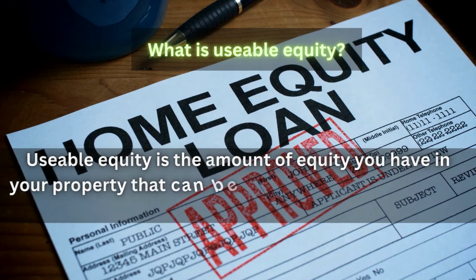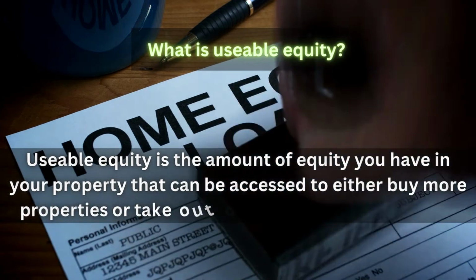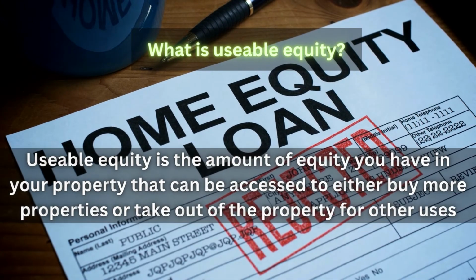Usable equity is the amount of equity you have in your property that can be accessed to either buy more properties or take out of the property for other uses. Not all your equity is usable, and it only becomes usable when you have reached a certain stage of your loan to value ratio.